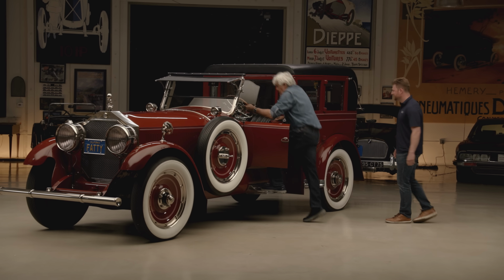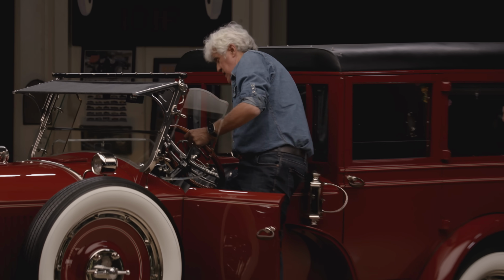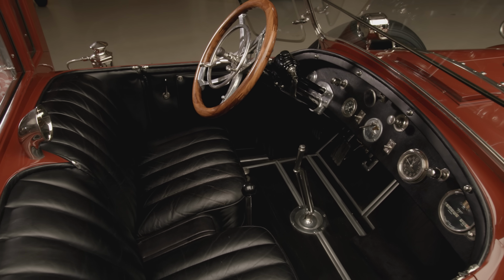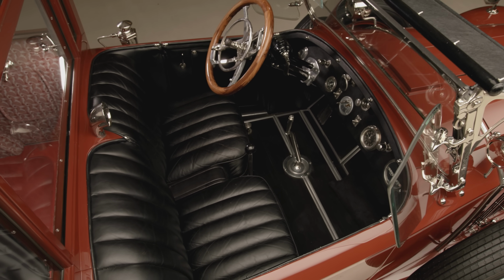Let's see how this thing goes. All right. Boy, there is no room. They had little tiny chauffeurs back in the day. Well, this one is not as bad as some. It's not too bad, but you'd think there'd be more room there.